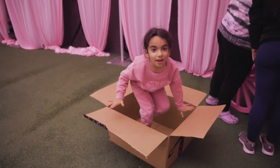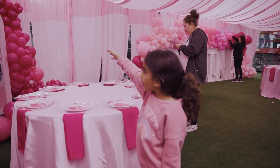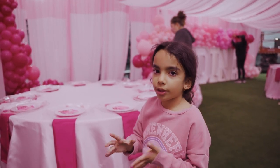Today I'll be giving a nice tour of my birthday party. There's gonna be a photo booth. A photo booth means it's like a place where they take pictures.